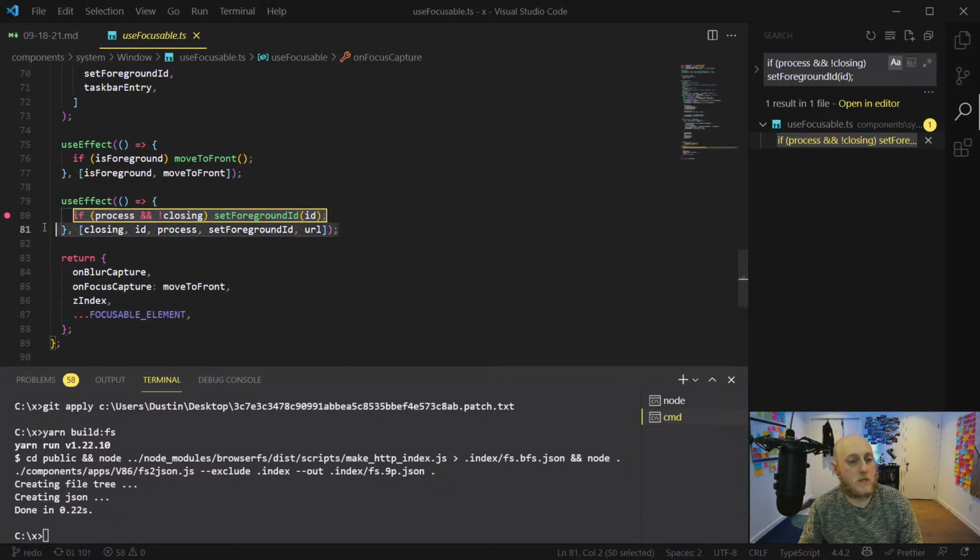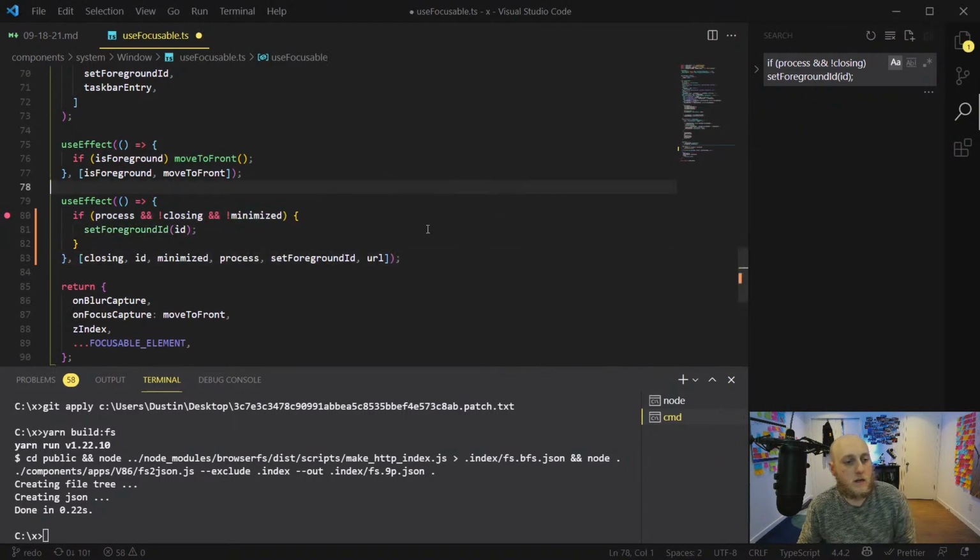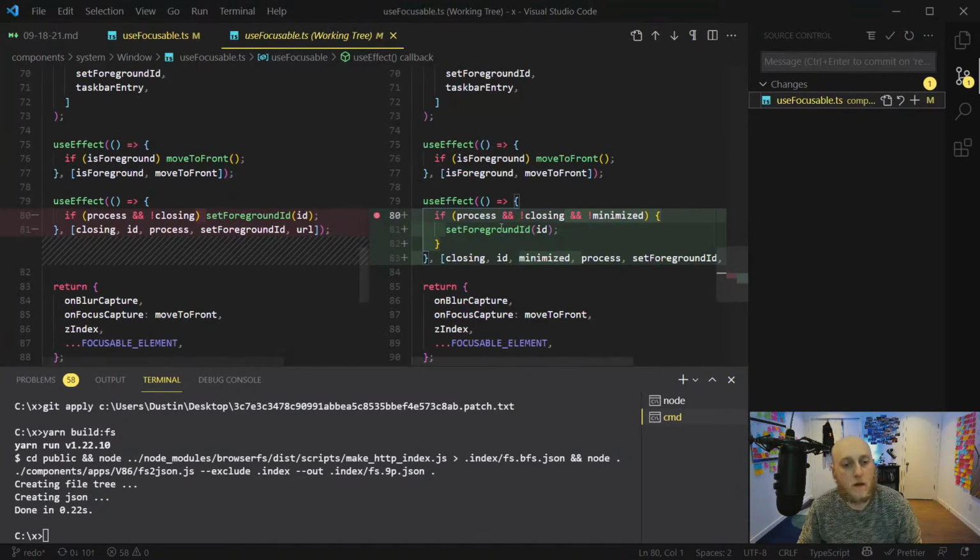Here we go. So here's the change. I'm just going to paste it in. Basically, all that I added, I think, was one little piece. Let's just wait for the change to show up. Right, so the process changed, and it's not closing, and it's not minimized. So it was trying to steal back focus because minimized was changing or something. No, the process changed. It still wasn't closing, but it was now minimized. So I had to check the minimized state before I refocused it.